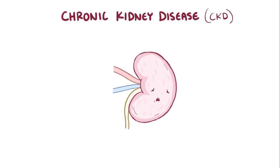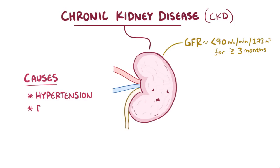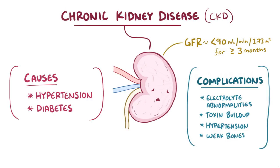Alright, as a quick recap. Chronic kidney disease is when the glomerular filtration rate falls below 90 milliliters per minute per 1.73 meters squared, over at least 3 months. Chronic kidney disease is mainly caused by diabetes and hypertension, and complications include electrolyte abnormalities, toxin buildup, hypertension, and weak bones.